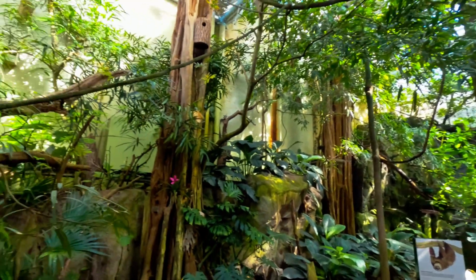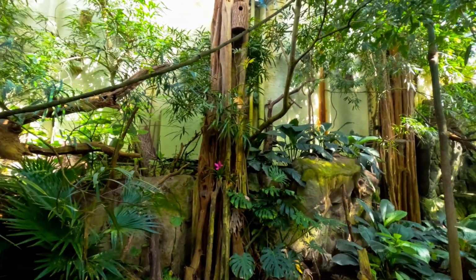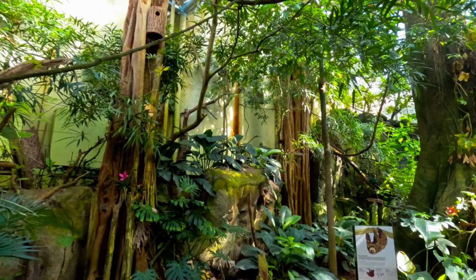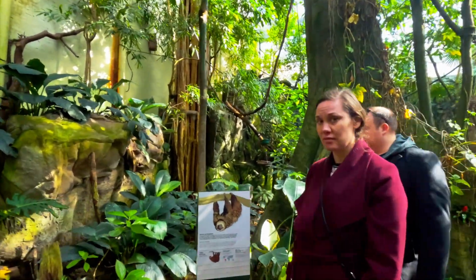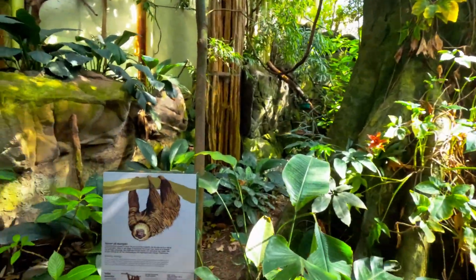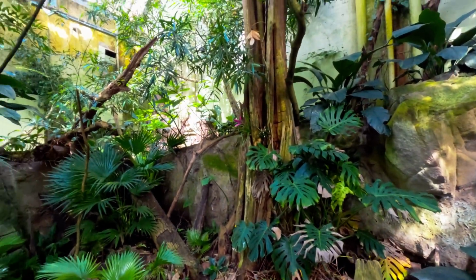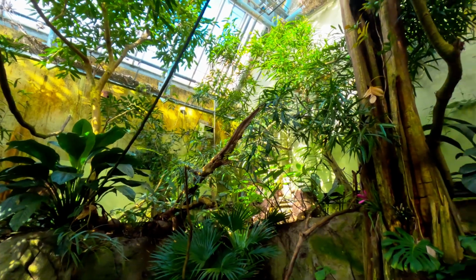So here they have made the tropical environment. It is a little warmer than outside, and the species that are from the tropical forests are kept here. For example, there is supposed to be this monkey, but I am not able to spot him. There are little birds, very colorful birds.